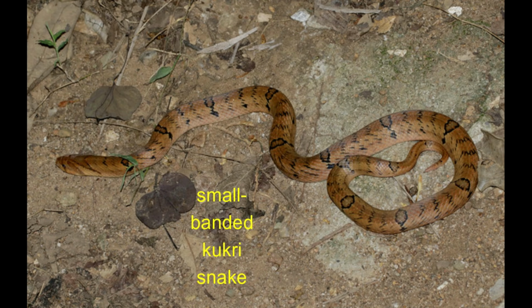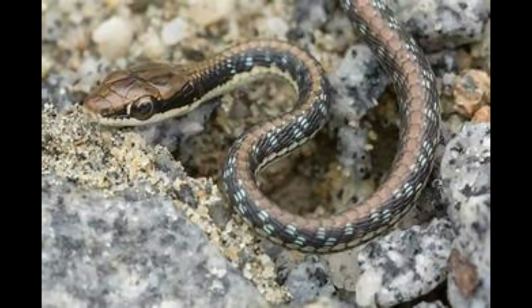13. Small banded kukri snake. They're found in most of Thailand and stick to the ground, rarely climbing trees. They have only a mild venom and have never killed a human being. 14. Painted bronzeback snake. They are found in the national parks. This snake is nervous and will typically flee swiftly when disturbed.